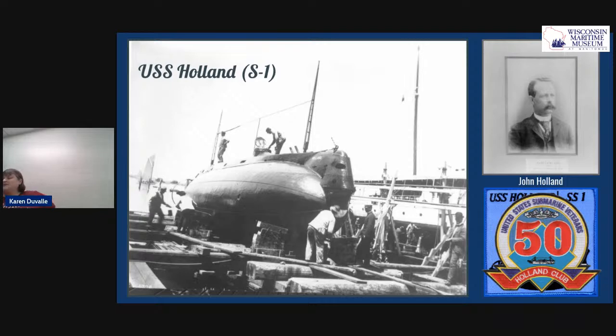A special subgroup amongst the submarine veterans in the country, though, is the Holland Club, named after the first sub. It's an exclusive group within the U.S. SubVet organization where the core requirement is that you have eligibility once you've been qualified in submarines for 50 years. So once you've been qualified for 50 years, they do a little ceremony and your base usually will get you the patch and the certificate. And you see some older subvets, you'll see a lot of Holland patches, Holland Club.